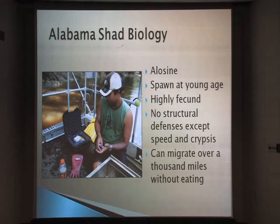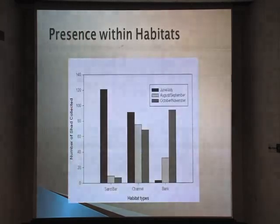And they can migrate over thousands of miles without eating. I mentioned that earlier. They're just not as big as the sturgeon, so it's really interesting that they can make these migrations without just a big body for energy storage.